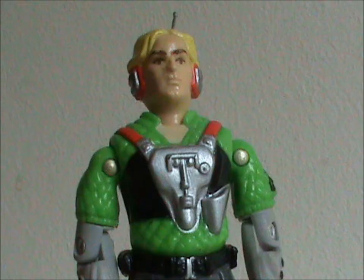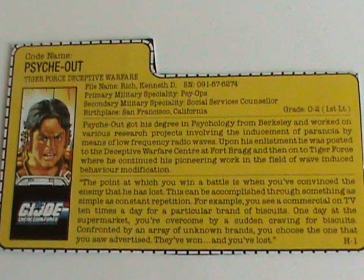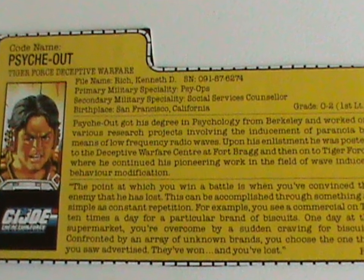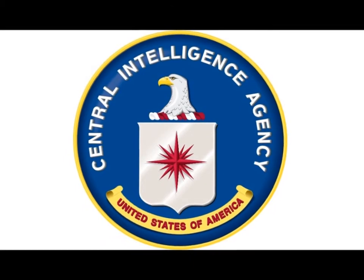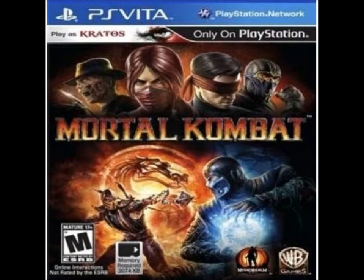Anyway, it's time to talk about the character now. Starting, of course, with the file cards. And I have to say, we've got some shady MK Ultra-style dealings here. In case you've never heard of it, MK Ultra was a CIA project back in the 50s through the 70s, where they experimented with behavior modification through chemicals and technology. It has nothing to do with Mortal Kombat.